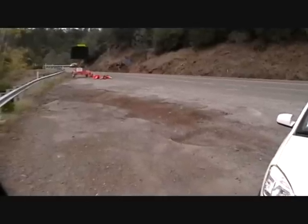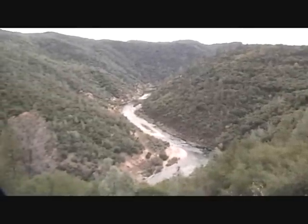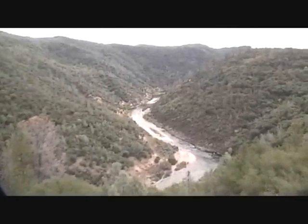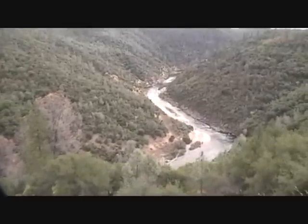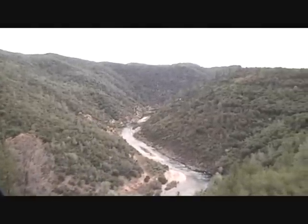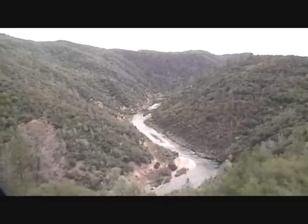Okay, we just pulled over at one of the rest stops, or vista points along the road down here, down into the canyon. I just wanted to pull over and get a quick shot of the river down here. This is a continuance of the river after it goes through the confluence. It flows down into the Auburn Rec area and then down into Folsom Rec area.